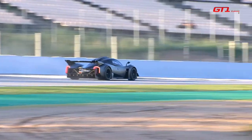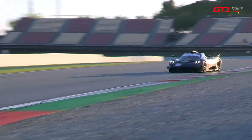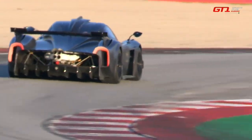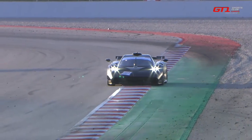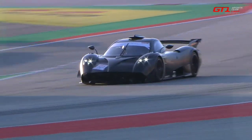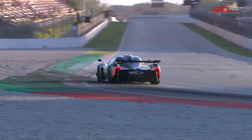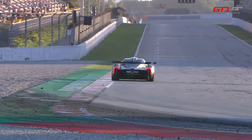Sound that's been echoing all around the Barcelona circuit. There's absolutely no doubt when these cars are on track. They had one session earlier on in the day that brought everybody up towards the fences. Very few people have strayed far, I think, from the fence for this second session for the sports club cars as well.